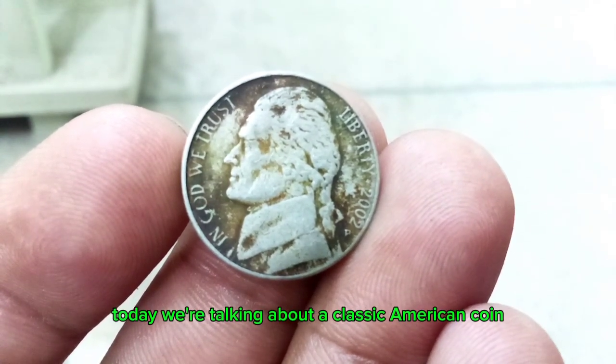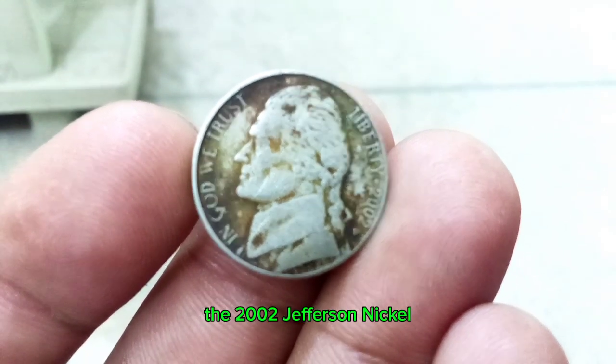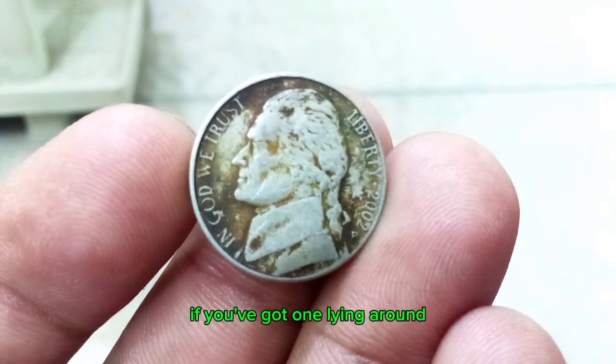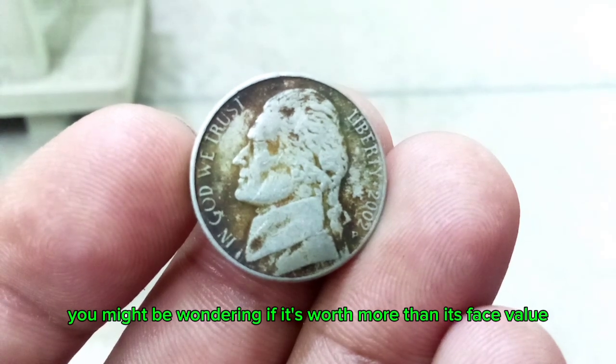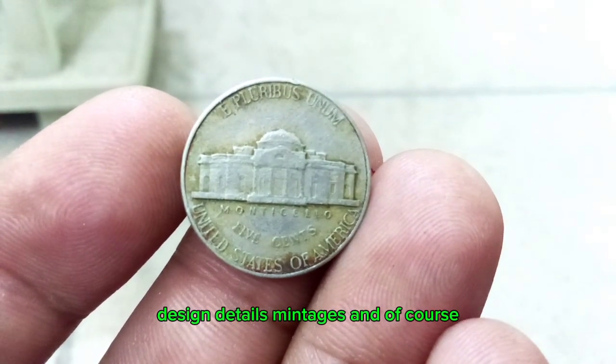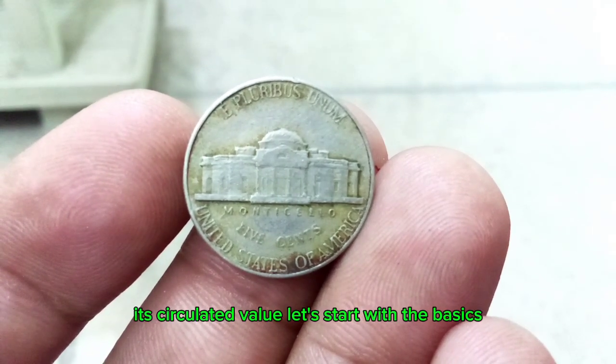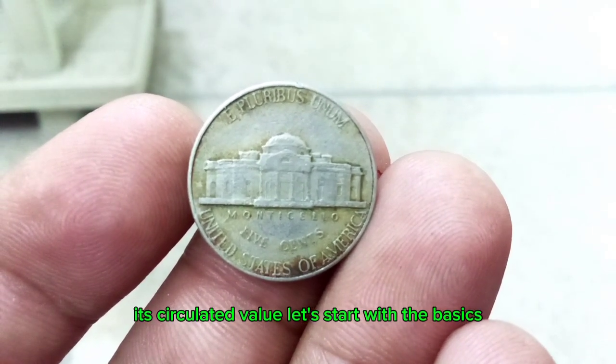Today, we're talking about a classic American coin, the 2002 Jefferson nickel. If you've got one lying around, you might be wondering if it's worth more than its face value. Stick around because we'll uncover its history, design details, mintages, and of course, its circulated value. Let's start with the basics.